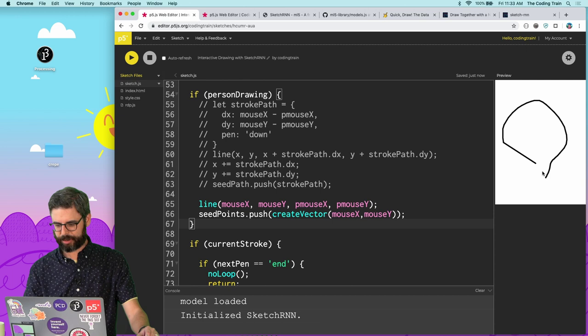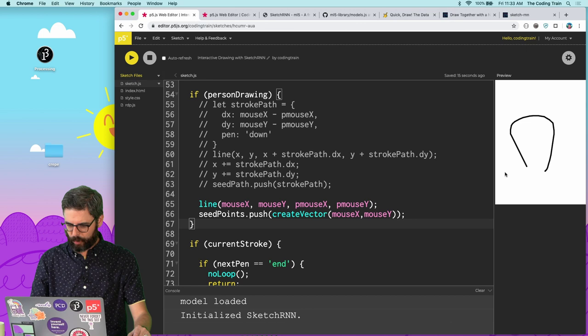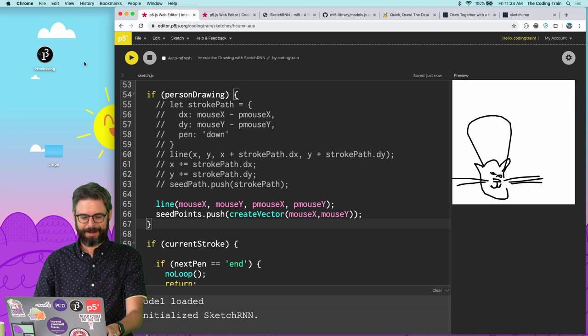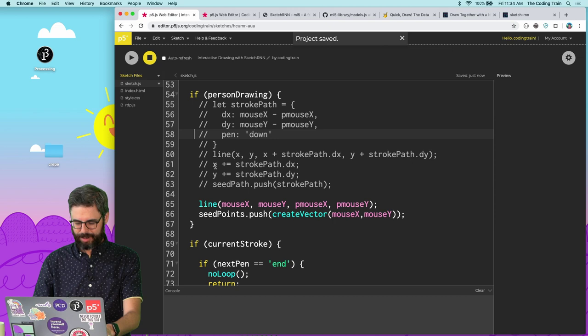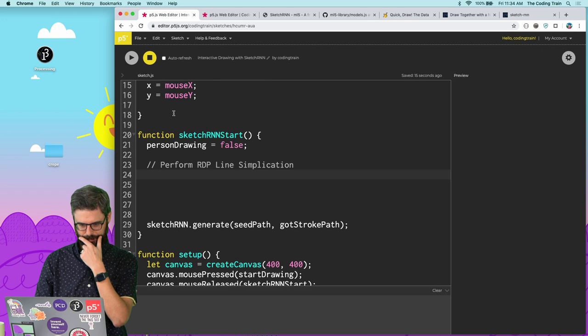So the drawing still works. Weirdly, what happens with the first one? Something weird is happening with the first one. No, it's normal. Okay. I think that's just if I do this and then, no, okay, never mind. Sorry. So the drawing works still. That was interesting. And then I get the cat. There's no seed points, so this weird extra cat happened. I got it now.